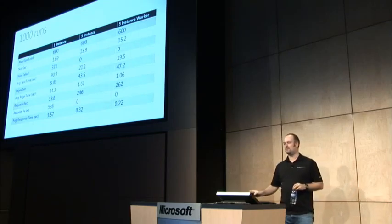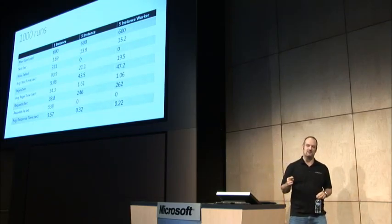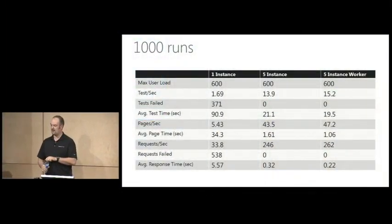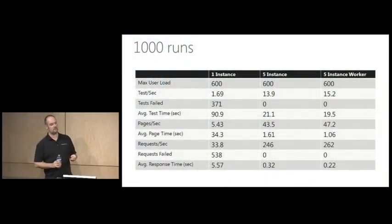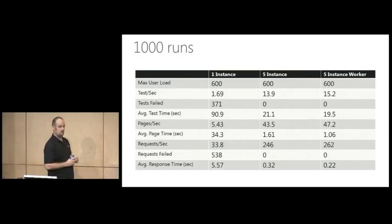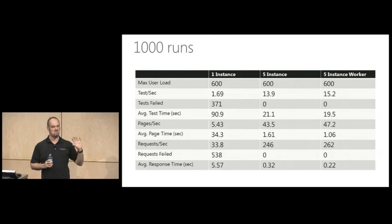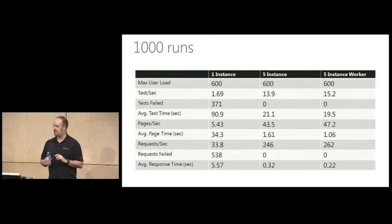So I thought, I wonder what would happen if we run the same load test on here. And I looked at it and I was like, oh, it didn't change very much. So the difference between 5 instances and 5 instances with a worker is, a little bit, there is some difference there. And then I did the slide and I was looking at the numbers going, I need an explanation for why it didn't make a huge amount of difference.